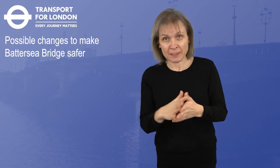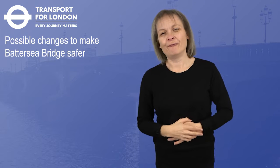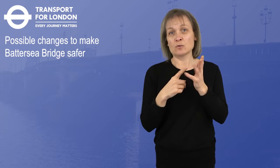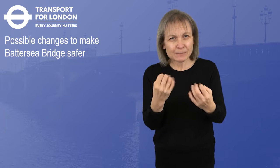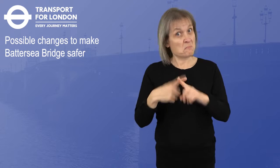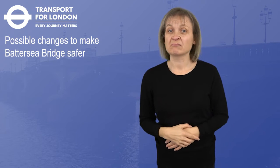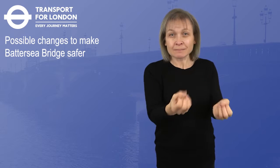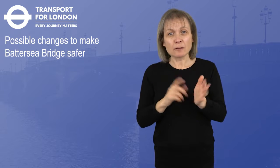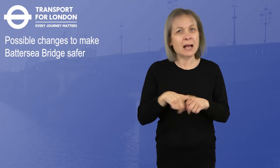TfL wants your feedback on the possible changes to make the area around Battersea Bridge safer. In July 2022, TfL collected feedback from local people and got very positive comments about the possible changes. The feedback from local people and organisations was that TfL should make the area safer for walkers and cyclists.